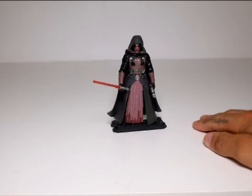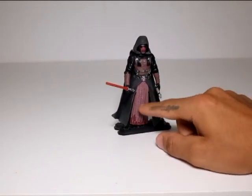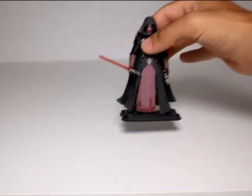sits on like that. You can see the face mask really well, and yeah, it looks really cool. And it sort of looks like a corn cob here, but it looks cool. So yeah, Darth Revan.